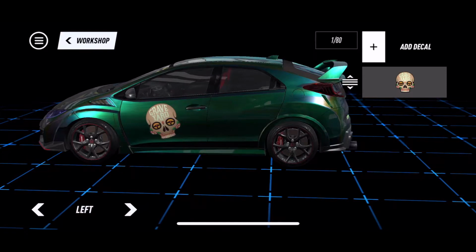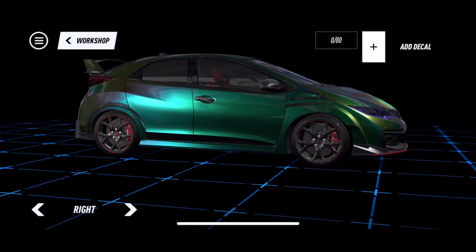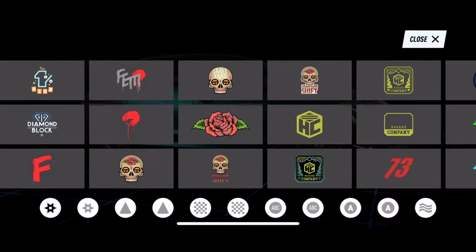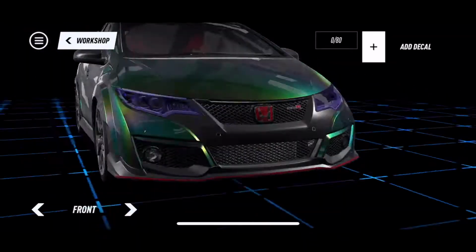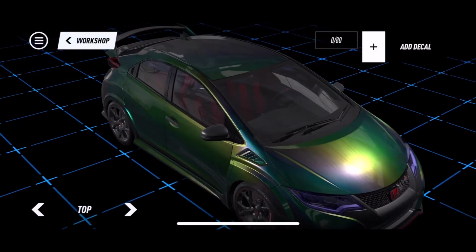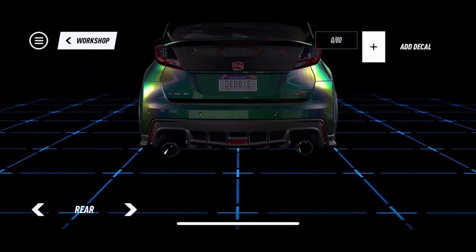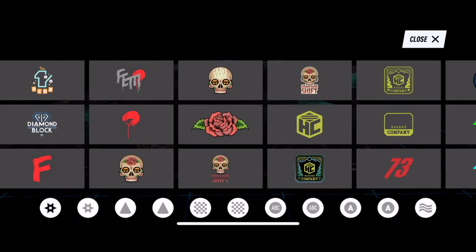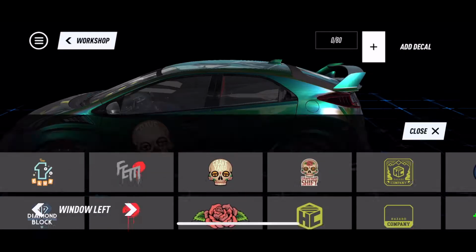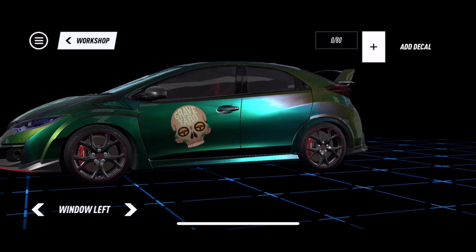Alright, we'll stick with that. And I wonder, let's go to the other side, see if we can maybe copy. I guess we can't copy. It'd be nice if we could copy what was on one side to the other. I know you can do that in Payback. And there could be a way to do it.